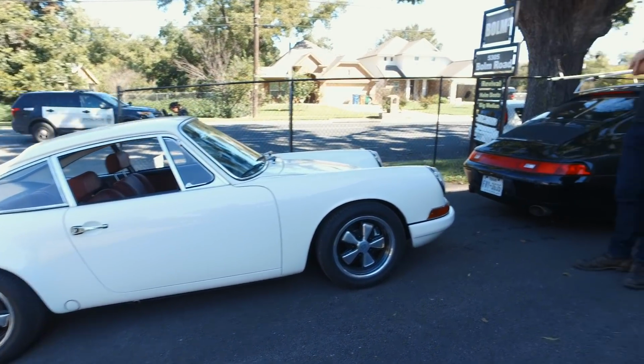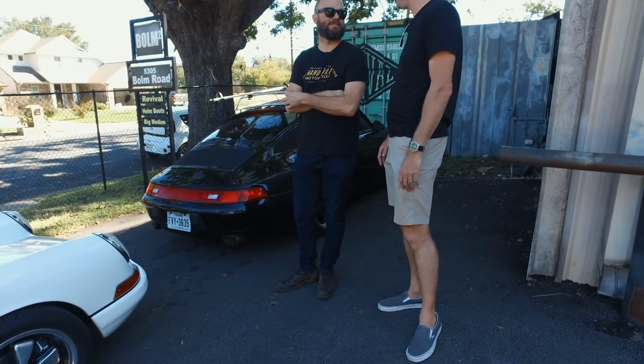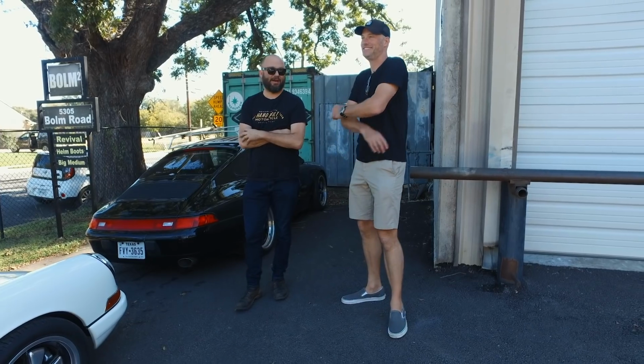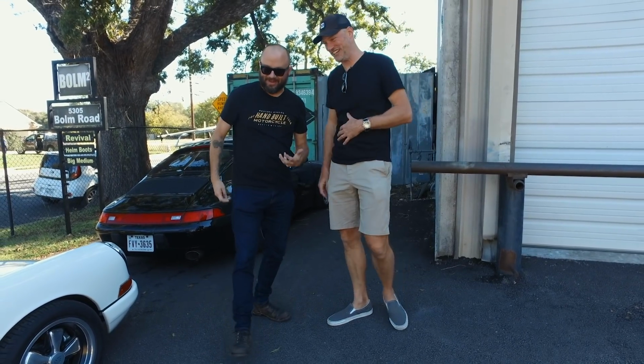Dude, I can't wait to see the rest of it. The 2002, the Hilux. Yeah, I think it's gonna be fun. The Alpha, all that stuff. Come on down to the shop. Come on, you know what? I will. I'll actually finally make it over there.